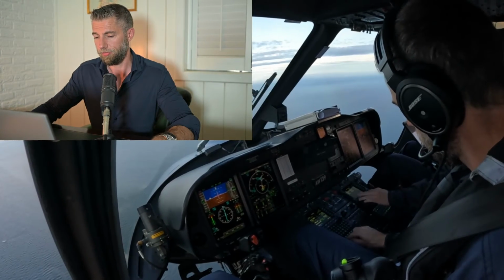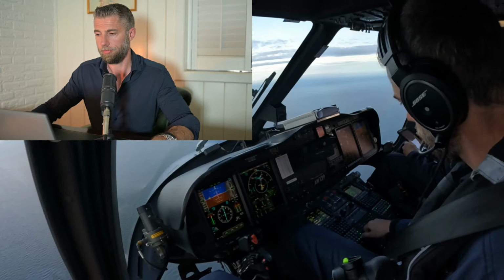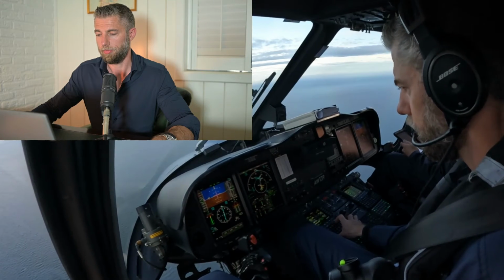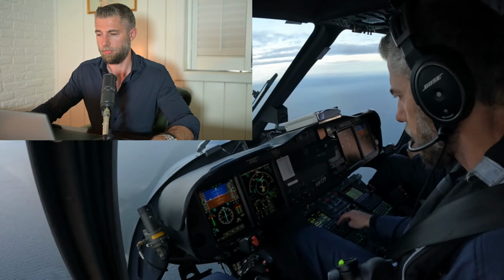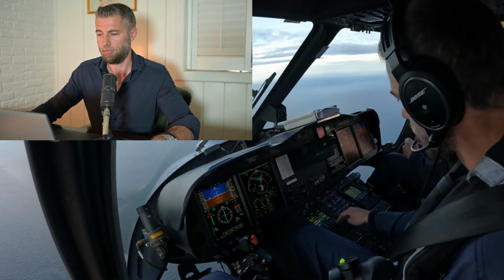Bluebell 15 Alpha, no options for early descent. The QNH North Sea South 1012 as well. And over to Amsterdam, 128.5, goede vlucht. North Sea South 1012, early descent is approved. Switching Amsterdam 128.5, dankjewel. Straks Bluebell 15 Alpha.